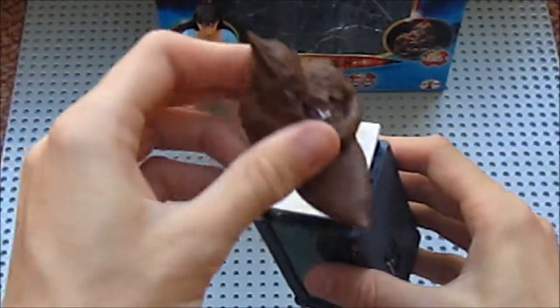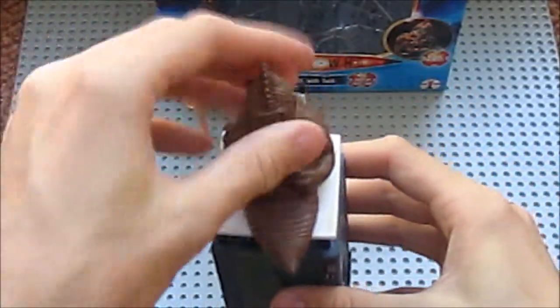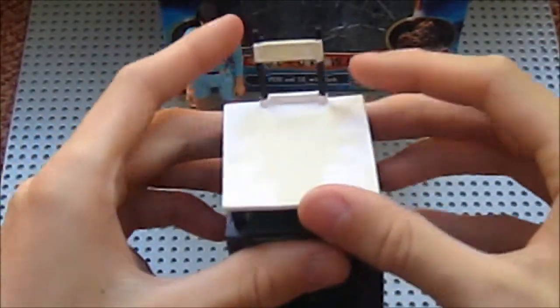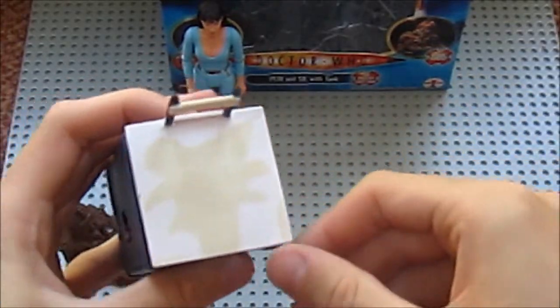Now we come to the chair. Sil, there's not a peg or anything to click him on. It just sits on there, which is alright, I suppose. Doesn't really matter. If we have a look at the chair, as you can see, there's a lot of green slime, probably from Sil. There's some green slime here, and a little bit there.